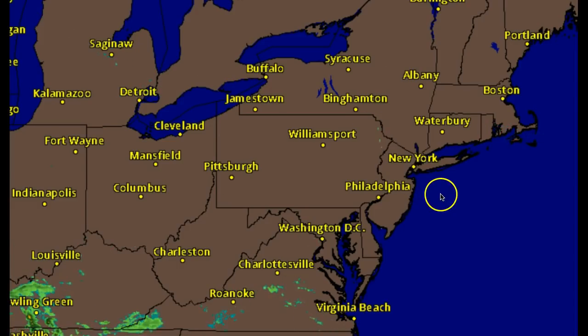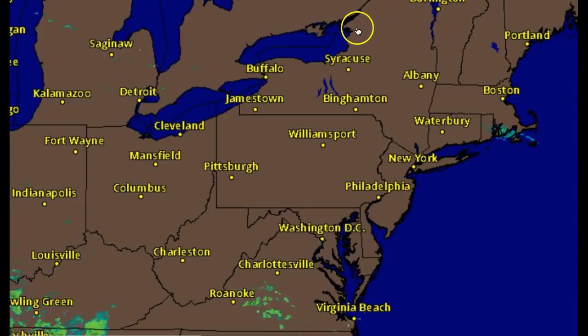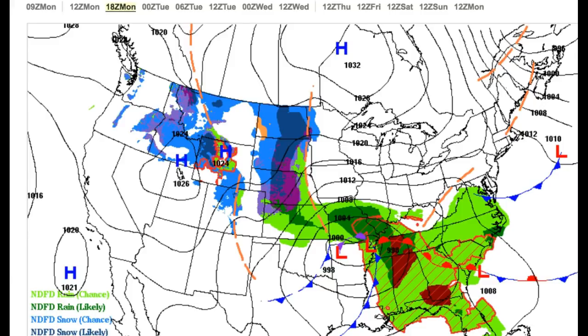On the latest radar, not much going on now. You can see precipitation building in the Tennessee River Valley. We'll watch that continue to increase throughout the day today, and then finally push into our region about after 3 a.m. tomorrow morning. So here is the forecast that we are going to be working with this storm.